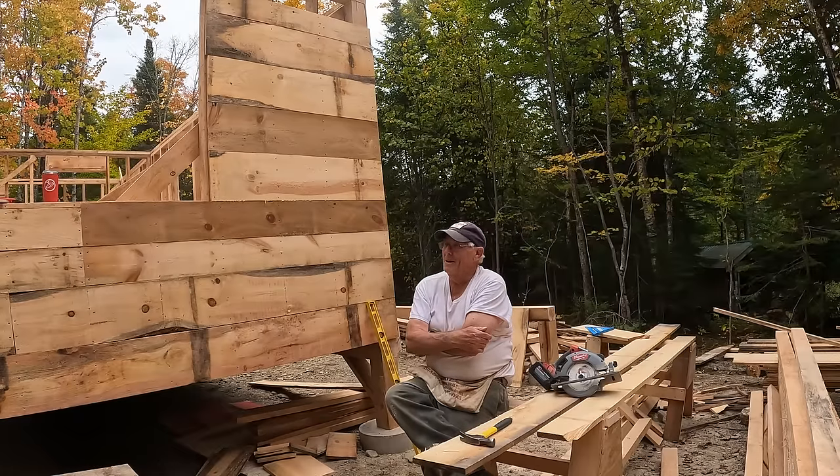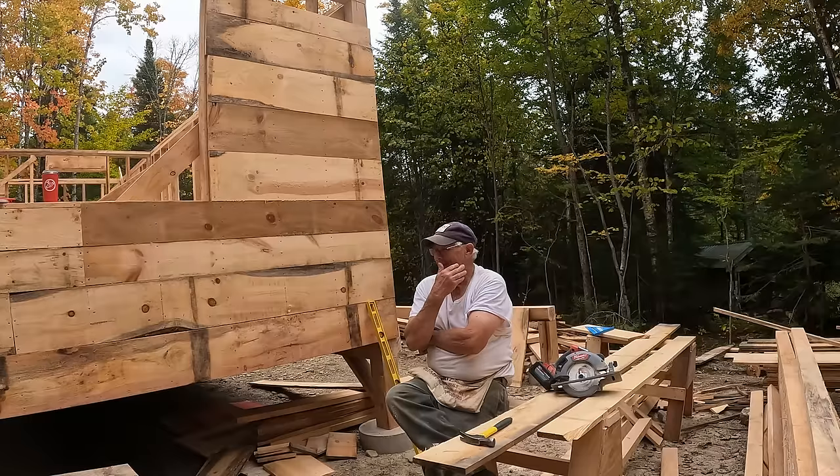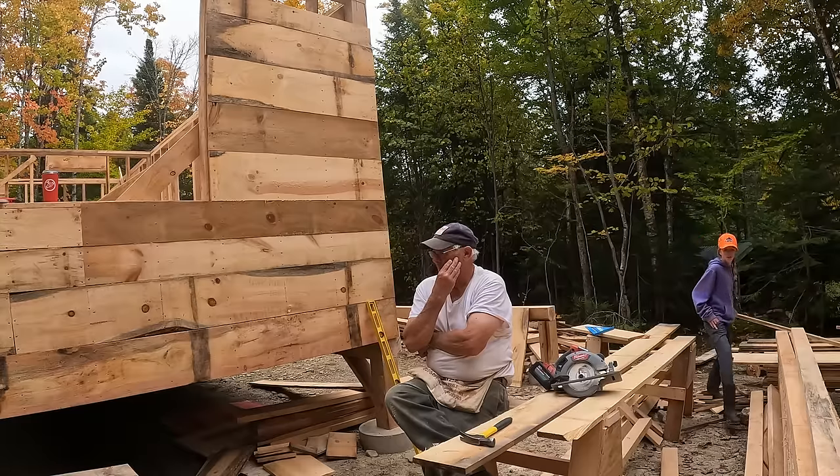Boy, here he comes, he is thirsty. It's a long trip up the hill. Looks pretty good from up the hill, doesn't it, Stevie? Oh my God, it's crazy. Looks great. Would you pull those in place? Nope, we wheeled them in.